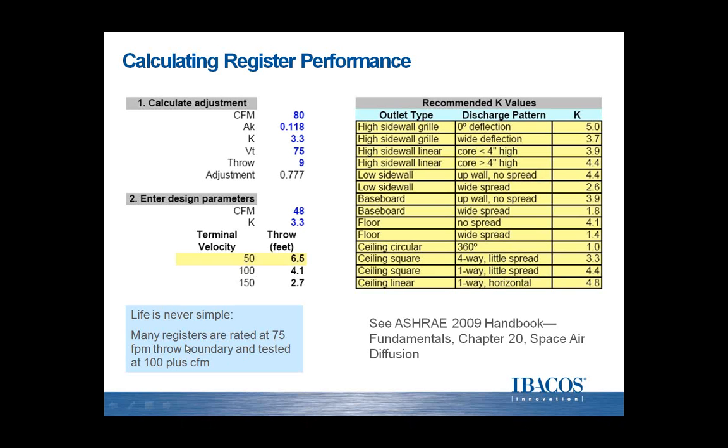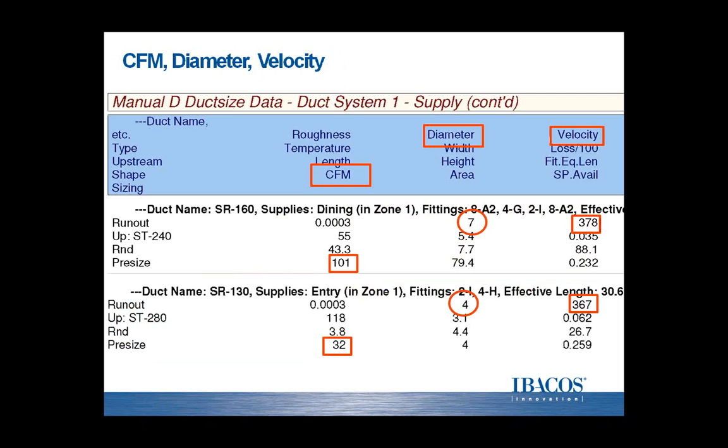We found this useful, that the registers generally have been rated at about 75 feet per minute as the terminal condition of the throw. We would like to know what it is at 50 feet per minute. Plus the air flows that they usually test these at are fairly high. We're finding it's not unusual to find 30, 40, 50 CFM coming out of these registers. The end result of all of this is we need really tiny registers, and we're not seeing them necessarily available in the residential market. So we have frequently gone to commercial diffusers, which unfortunately raises the price of the system, but gives you the performance that you're looking for.